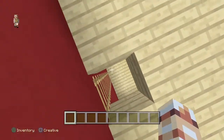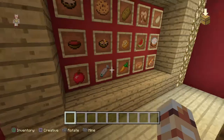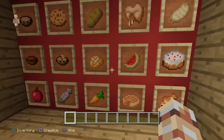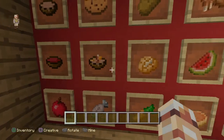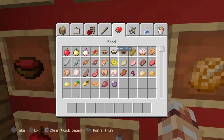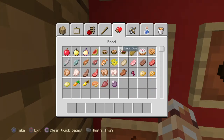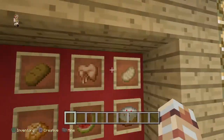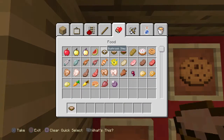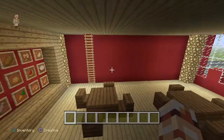This is only for staff. I'm not really going to tell you about what's up there first. But here, this is where the staff get all their food. So you've got an apple, cooked fish, carrot, pumpkin pie, clownfish, cake, melon, potato, and cooked potato, which I call mashed potato. Then there's beetroot stew, rabbit stew, pork chop, chicken, cooked chicken, bread, cookie, and mushroom stew. So yeah guys, that is this room.